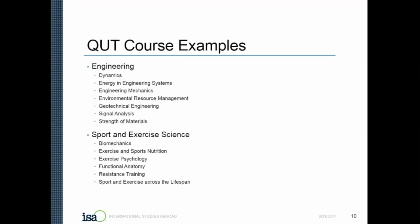A few examples of those course offerings within engineering include courses like dynamics, engineering mechanics, signal analysis, and strength of materials. Similarly, within sport and exercise science, courses on offer include biomechanics, exercise psychology, and resistance training.